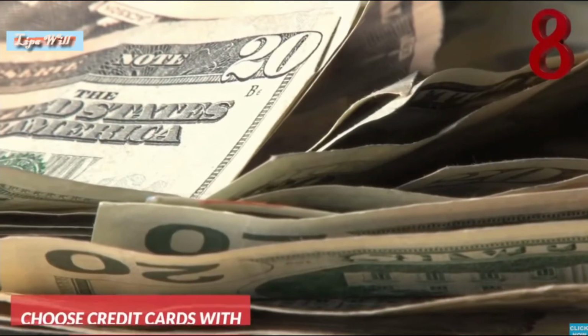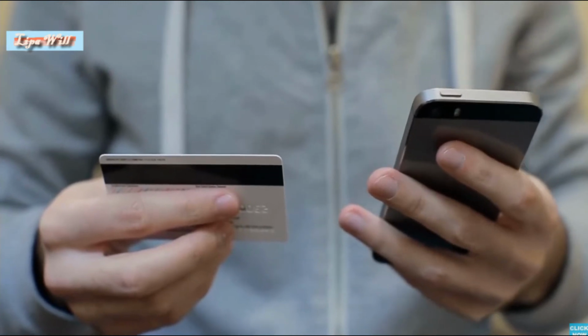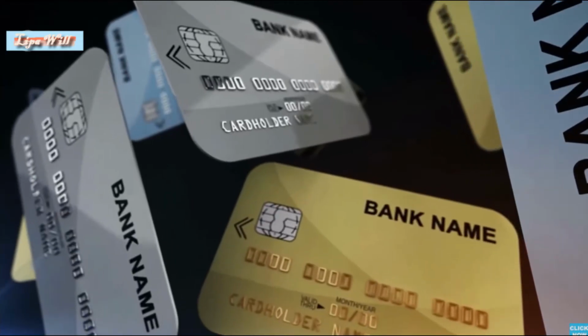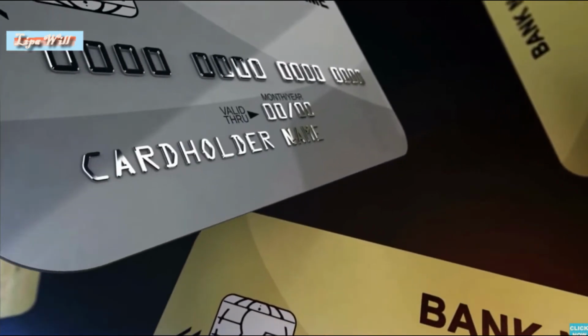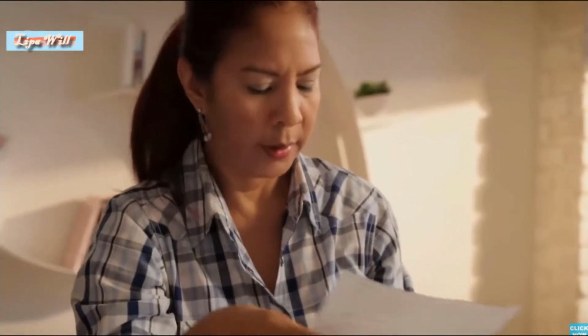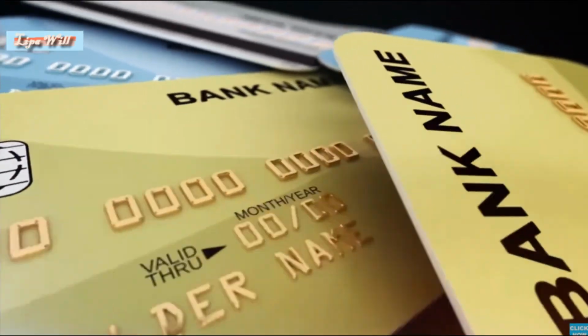8. Choose credit cards with rewards you'll use. Using a credit card might not seem like putting your money to work, but choosing a card with rewards that's fit for your lifestyle means that every buck you spend on your card is doing double duty. Nobody likes debt, but if you have the cash flow and predictability in your budget and you can dutifully pay off your bill at the end of the month, there are many credit cards out there you could choose from.